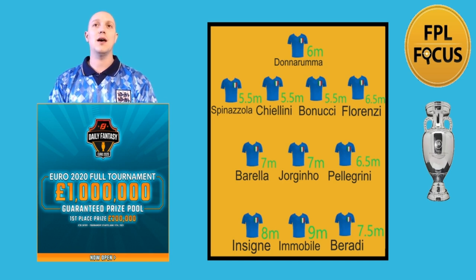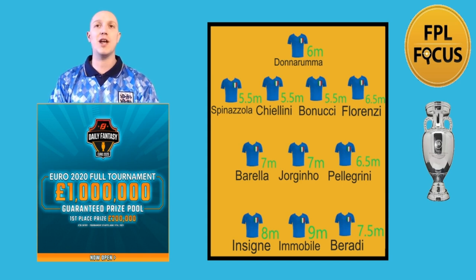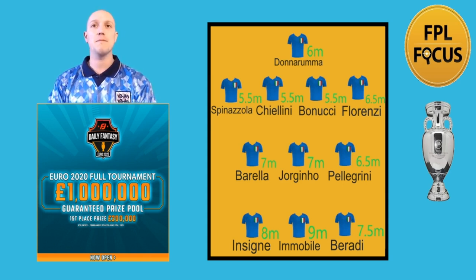And then in the midfield we have got Barella, Jorginho from Chelsea, and there is obviously Pellegrini there starting due to an injury. Pellegrini wouldn't normally start. And then we've got up top Insigne, Immobile and Berardi. Now Berardi could rotate with Chiesa, but I expect off the form of his friendly, Berardi would start. Immobile there, getting his goal and assist. Insigne getting his birthday goals.